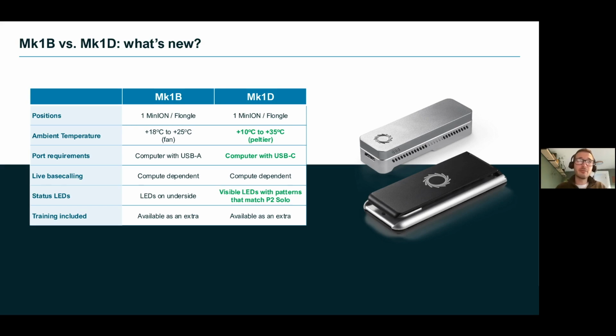And yeah, then we've got the status LEDs, which I mentioned in the previous slide. So really giving you that at a glance look at what's going on with the device. And then on the community we do have a wealth of information about how to get started with MinION and how to get up and running, and all protocols and know-how documents.